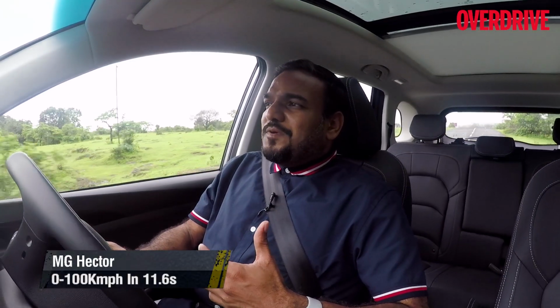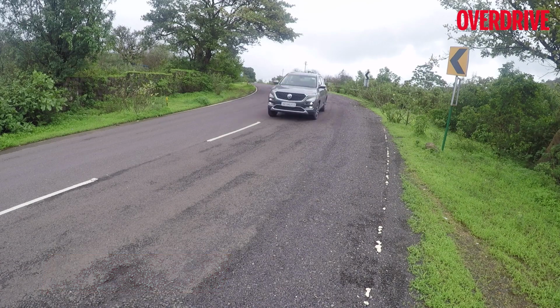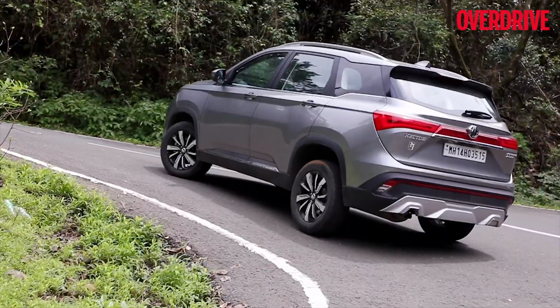Also, this car doesn't feel intimidatingly large when you're hitting the bends, tackling the twisties. Some of the other vehicles in this class or this particular size, they do make their weight and their length evident. This one doesn't do it, which is a good thing, especially if you're upgrading from a smaller vehicle.